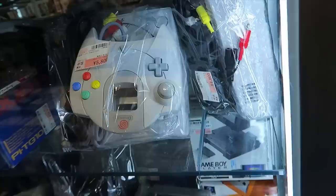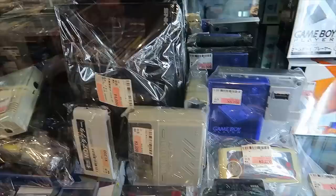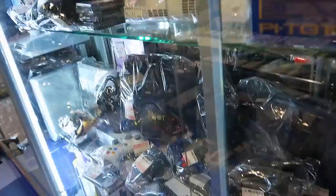So usually I just look at these cases and weep. This is the window shopping portion. I did buy a couple of games today, but they were not out of any of these cases. But we got us some PC Engines and Virtual Boy boxed. In case you want a Virtual Boy, Mega Drive and stuff.